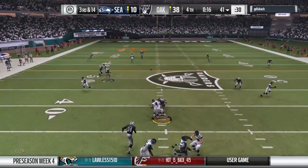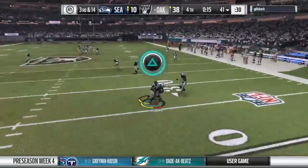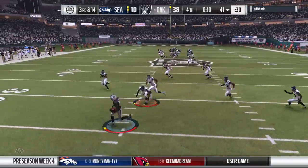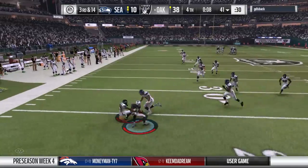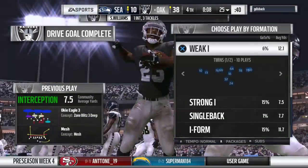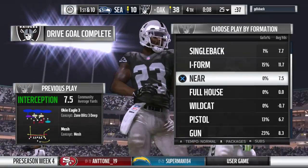Here's Prescott. He's going to let it fly. And for the fourth time tonight, it's an interception. Picked off by Steve Williams. And his guys will take over at the 25-yard line. And now Oakland ready to take the field.